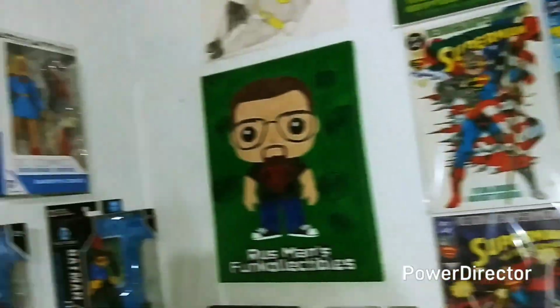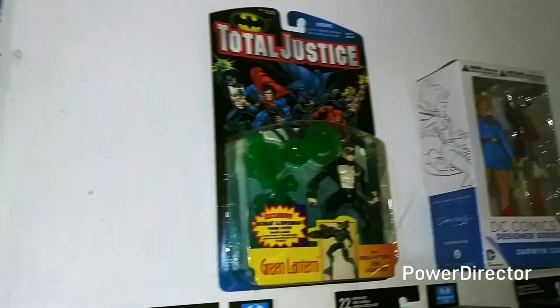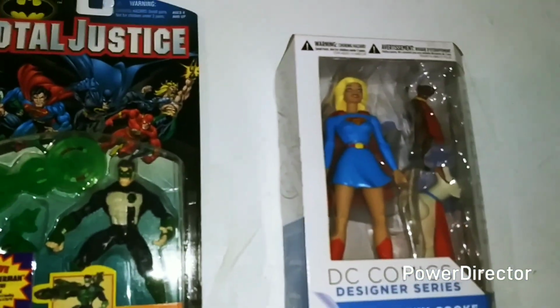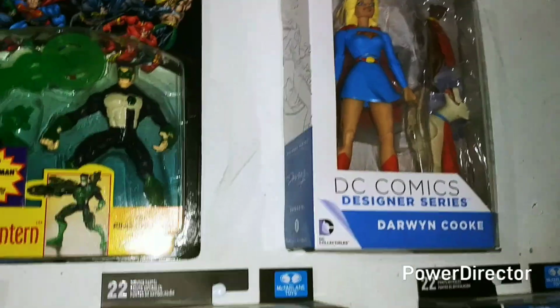Coming back over to this side, we got a couple figures. Got the Total Justice Kyle Rayner. Got Supergirl with Streaky and Krypto.